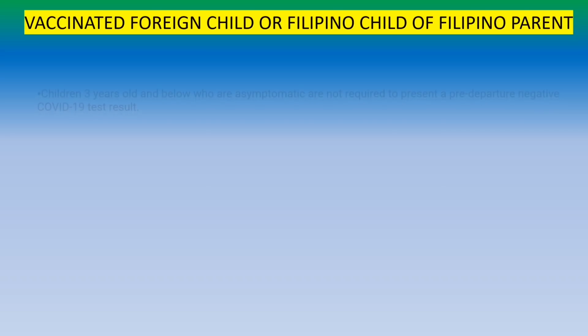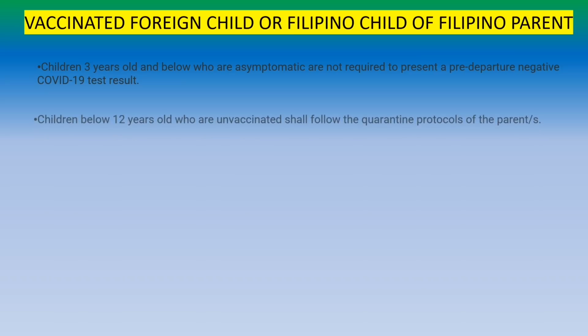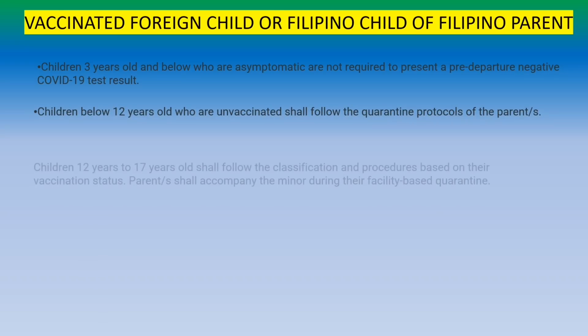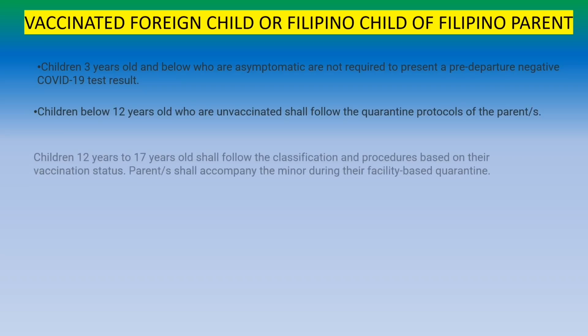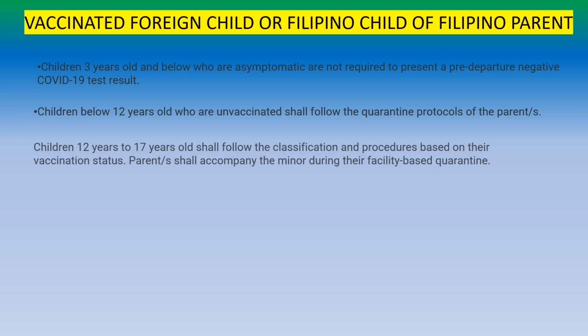For vaccinated foreign child or Filipino child of a Filipino parent, children 3 years and below who are asymptomatic are not required to present a pre-departure negative COVID-19 test result. Children below 12 who are unvaccinated shall follow the quarantine protocols of the parents. Also, those who are 12 to 17 will follow their own vaccination classification. And if unvaccinated, the parent shall accompany the minor during facility-based quarantine.